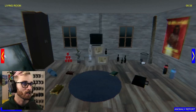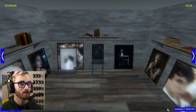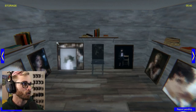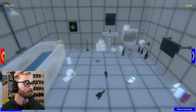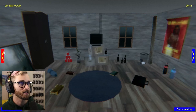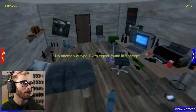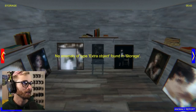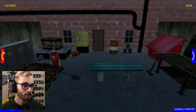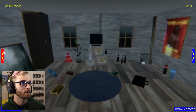Extra objects. Objects moving. Extra object in storage, maybe? There's gotta be something in storage, right? That I'm missing. Like, there's an extra book or some shit. There's been nothing in storage. I haven't seen anything in storage. The ghost. I mean, the ghost was enough, I guess, to kind of hold us for storage. Oh, we did see the chair shrinkage. Okay, I gotta focus. I'm so close to being done. I don't want to die.